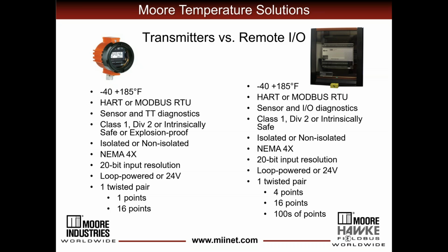When you use transmitters and remote I/O, you still may need to use short thermocouple extension wire between the sensor and these products. It would be best to use premium extension wire and shield it if at all possible. And we'll talk about noise in a minute.